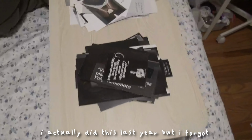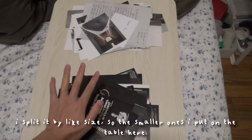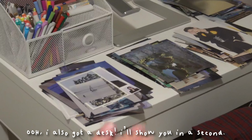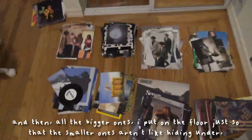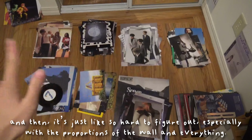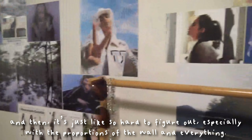I actually did this last year, but I forgot. I split it by size. So the smaller ones I put on the table here. Oh, I also got a desk. I'll show you in a second. And then all the bigger ones I put on the floor just so that the smaller ones aren't hiding under. And then it's just so hard to figure out, especially with the proportions of the wall and everything.